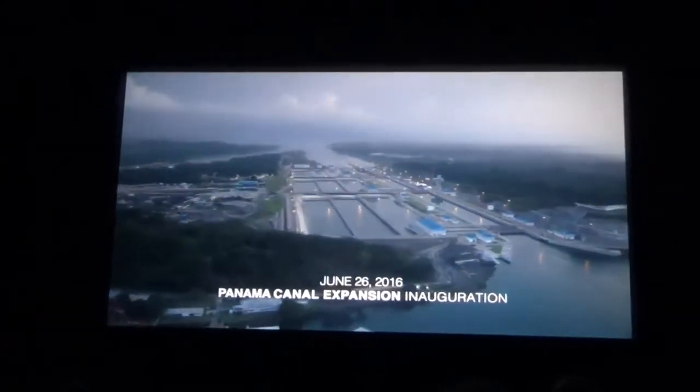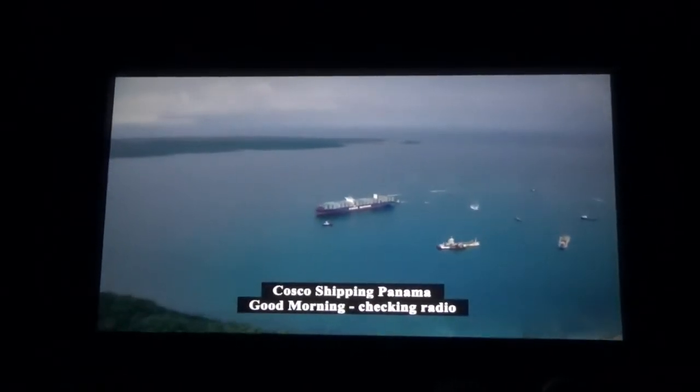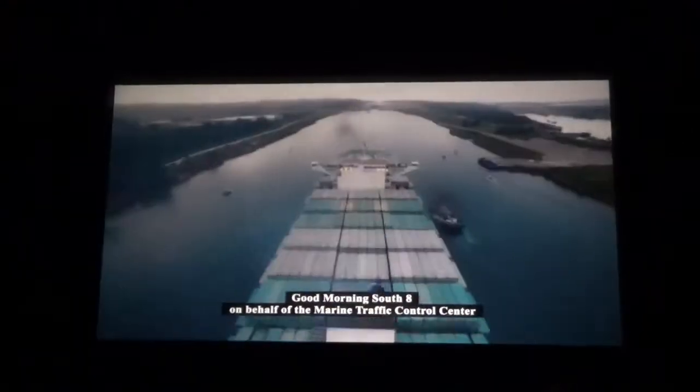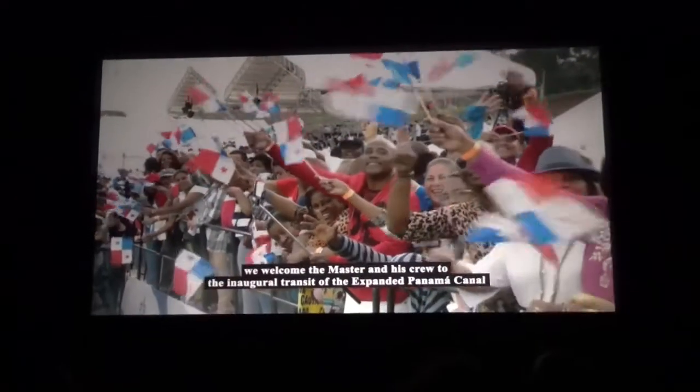Transit Trans, 1,000 feet. Cosco Shipping Panama. Good morning, check your radio. Good morning, Cosco. On behalf of the Marine Traffic Control Center, we welcome the master and his crew to the inaugural transit of the expanded Panama Canal.